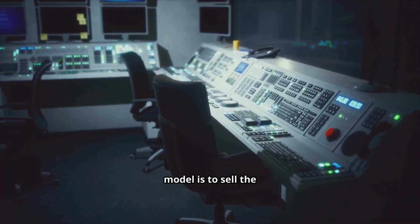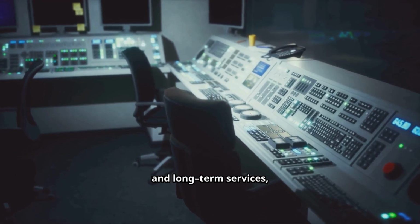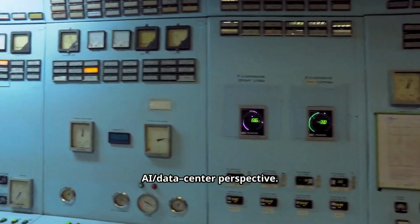Their business model is to sell the technology and plants, plus engineering and long-term services, mainly to utilities and large industrial players. Let's line these two up specifically from an AI data center perspective.